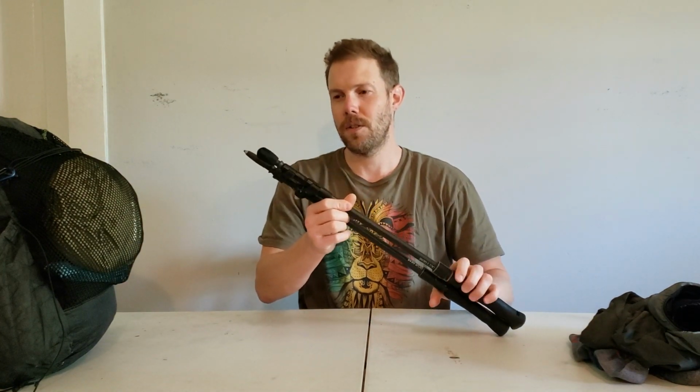It's also missing an adjustment wheel. But hopefully this will make it through 1,100 miles. A little too late to order spare parts now, so we'll see what happens.